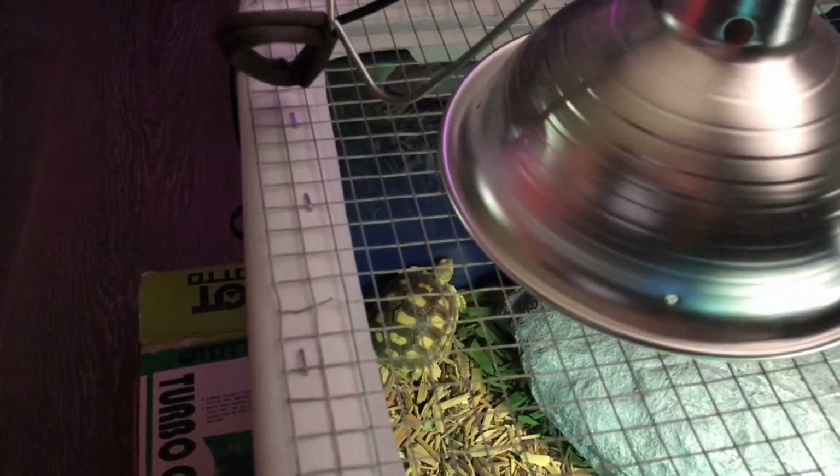This little guy down here is Squirt. He's awesome. We got him when he was only about this big, and now he's just huge. They don't grow really fast, but they are gonna be like 200-pound monsters.